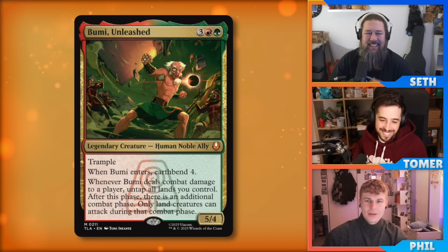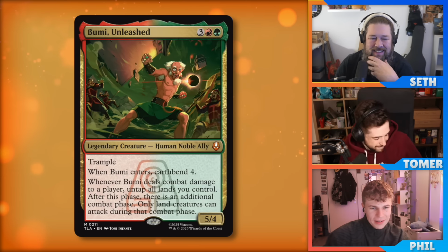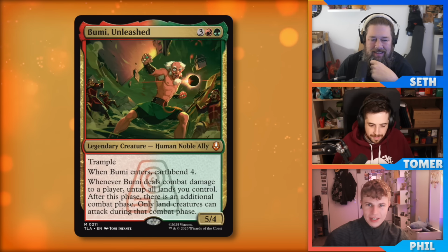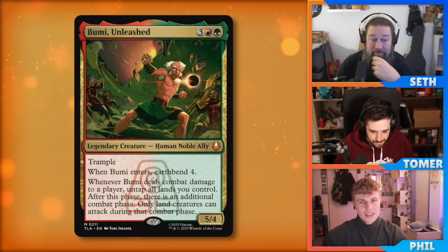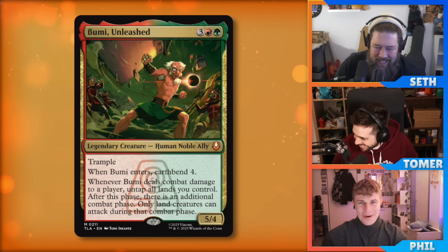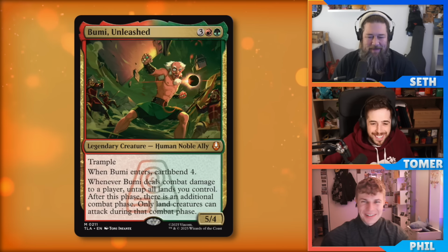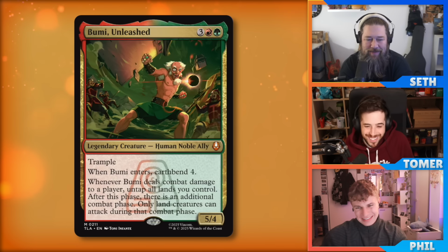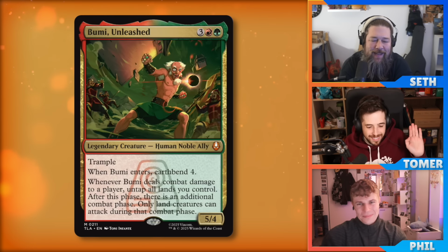And it's great. Wait, so the interesting part is Bumi doesn't say lands can't attack. It just says non-land creatures can't attack. So if you have Aesi, which is kind of cheap nowadays, you can just infinite combat with this very easily once you get through. Just, that's boring. No. Well, I thought you liked attacking. Sorry, Tomer. Tomer needs the perfect amount of attacking. Multiple combats, but not all the combats.